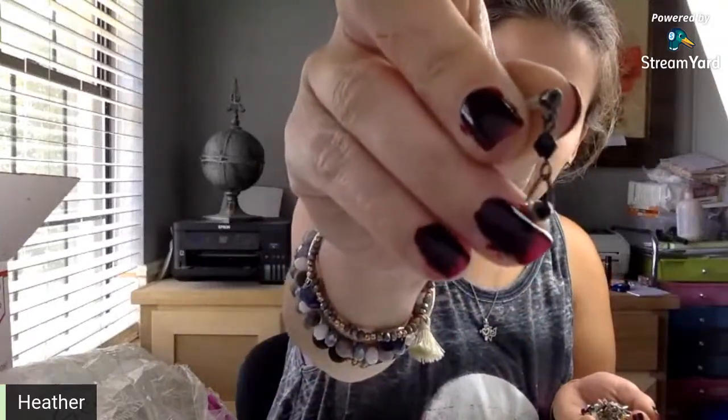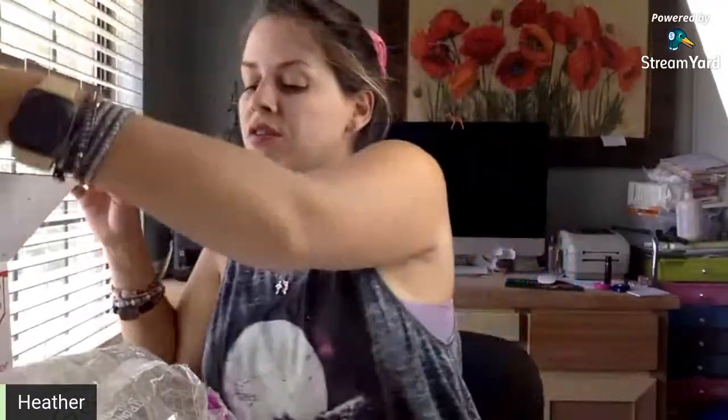Oh my goodness, these are so tiny and dainty. Look at them. But they're missing a stone. Man, I did the worst ever job on my fingernails. Like, I don't care. I'm going to take it off soon.